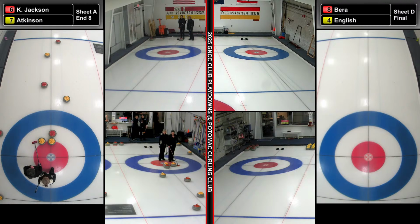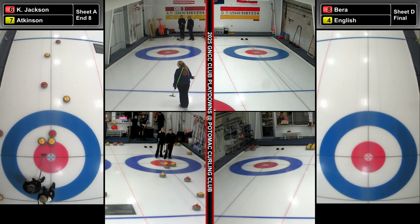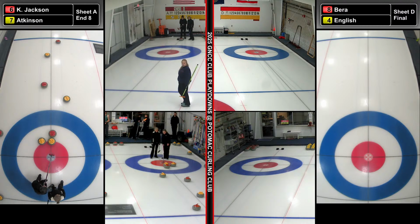Yeah. It's a good time to talk about the time clocks. You can see in the background on sheet B, the clock is showing the timeout is still in progress. Over in sheet A, you can see there's still plenty of time left for both teams. And those are the only 2 games left in this draw. If you look behind Nick and Devin, you can see the time clocks through the glass.